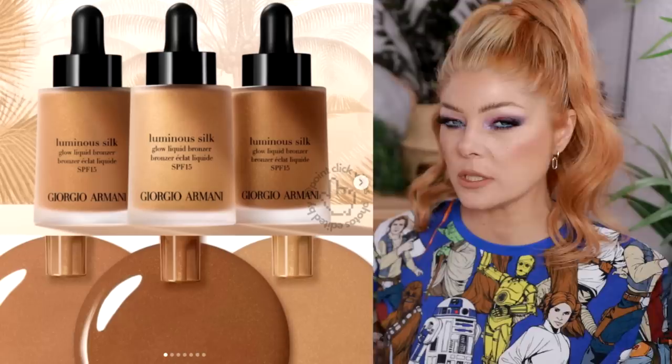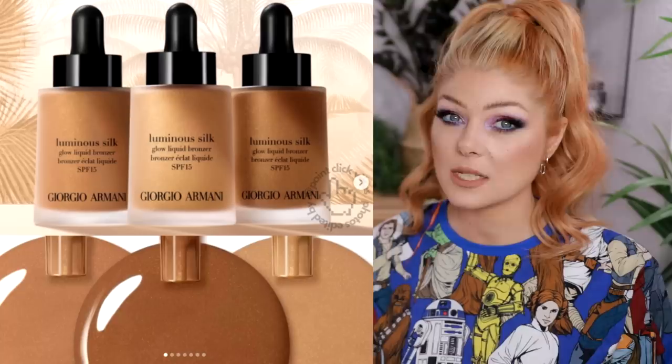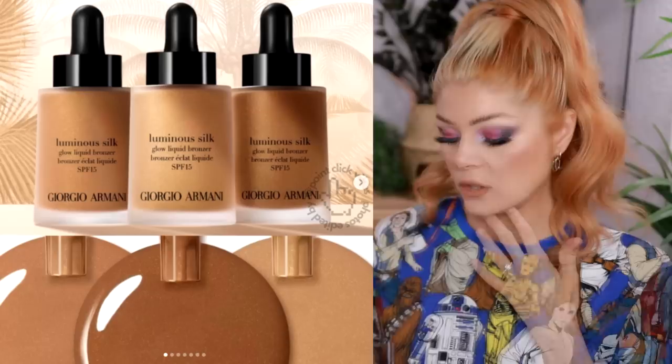And it's $48 each. I love a liquid and a cream bronzer, I really do. I think they're amazing. But I don't think I would buy something this expensive in packaging that I don't think I'm going to enjoy. I don't think this is for me. Maybe this is meant to be mixed into your foundation. I'm not 100% sure. Used under or on top of makeup for a natural sun-kissed look with a warm golden glow.